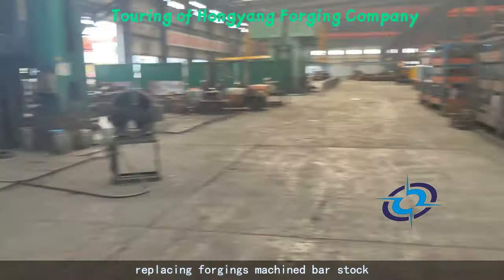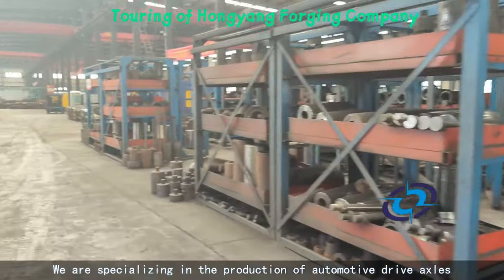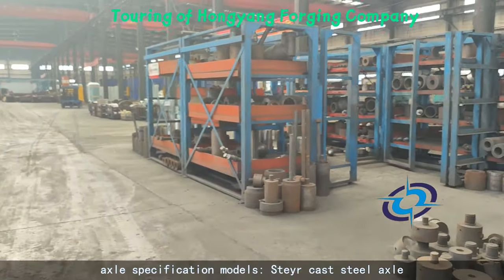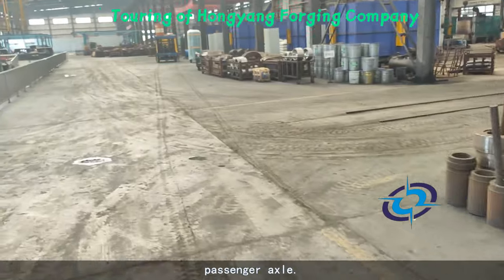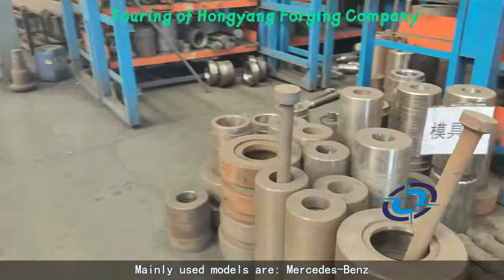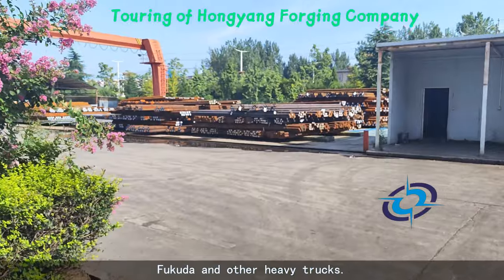Machine bar stock and emptying process. We are specializing in the production of automotive drive axles, axle specification models, cast steel axle, Mercedes axles, 13 tons, 16 tons, passenger axle. Mainly used models are Mercedes-Benz, Dongfeng, Jack, Valen, Fukuda and other heavy trucks.